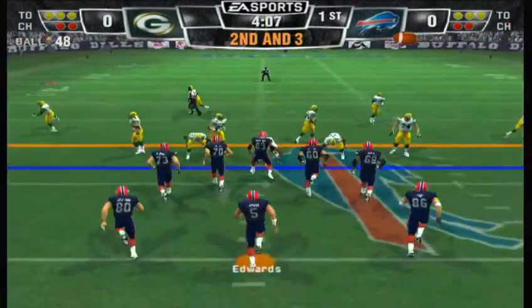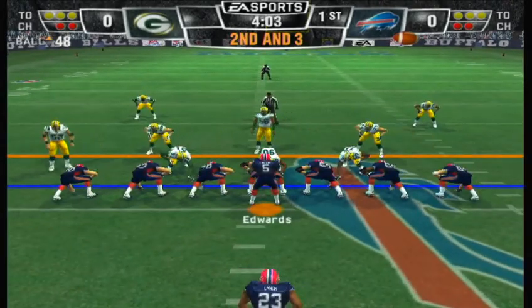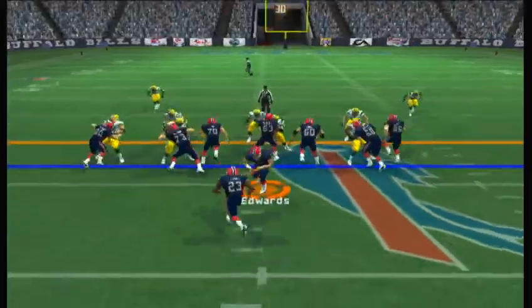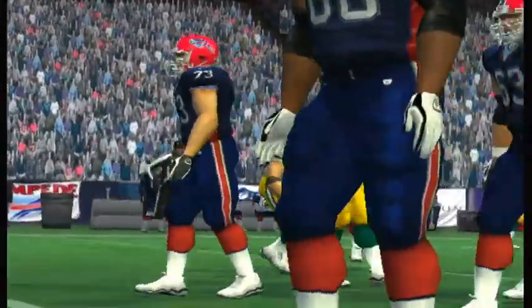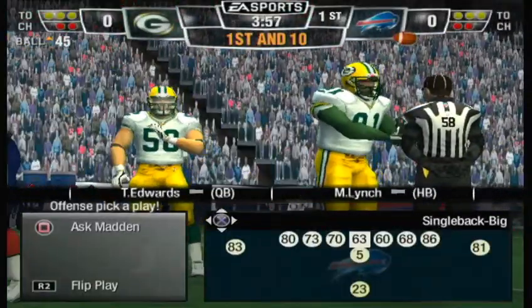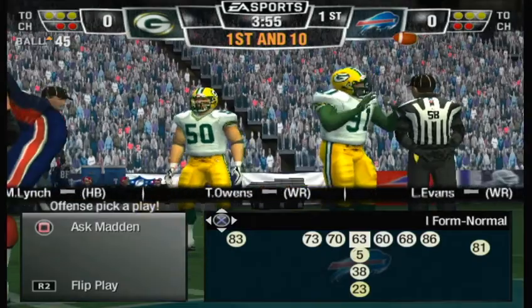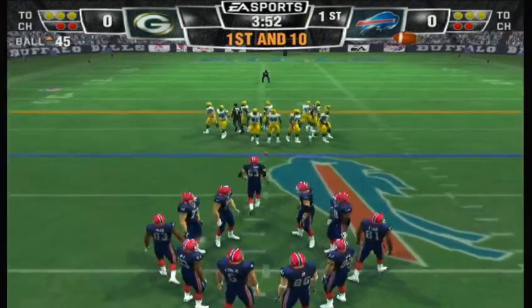Ball on the 48-yard line. Ace backfield this time. Here's the halfback. Huge hit. Lynch gets 3 yards on the carry. Spread the ball around and make sure the defense knows that they have to cover every receiver.